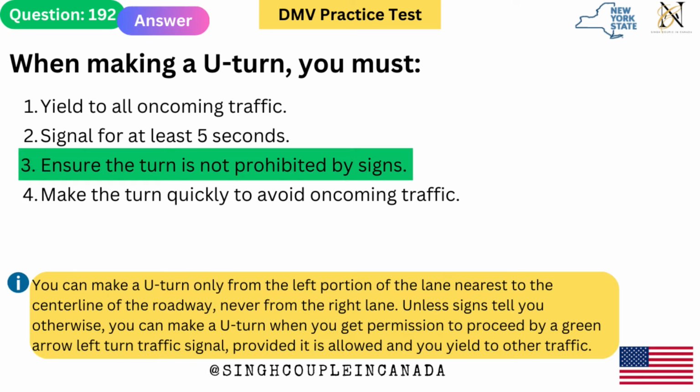The answer is 3. Ensure the turn is not prohibited by signs. You can make a U-turn only from the left portion of the lane nearest to the center line of the roadway, never from the right lane. Unless signs tell you otherwise, you can make a U-turn when you get permission to proceed by a green arrow left turn traffic signal, provided it is allowed and you yield to other traffic.